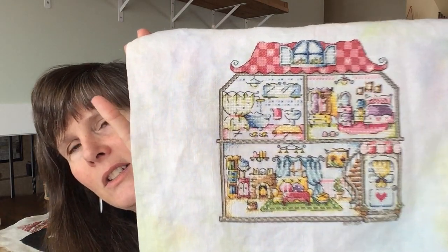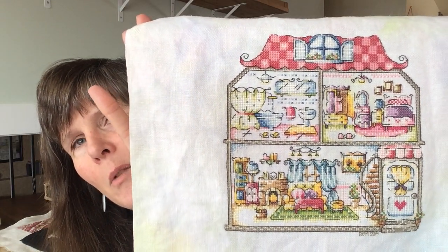But I love Sodastitch. Love their beautiful colors. They are a designer out of South Korea. You can find their patterns on Amazon as one of their official resellers, or there's lots of your regular people that you buy patterns from that carry them as well.